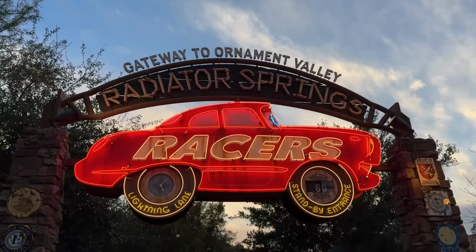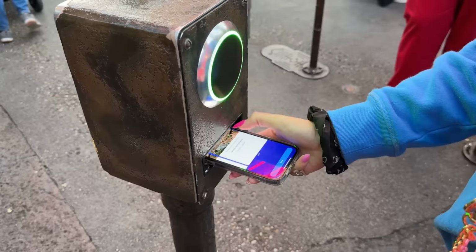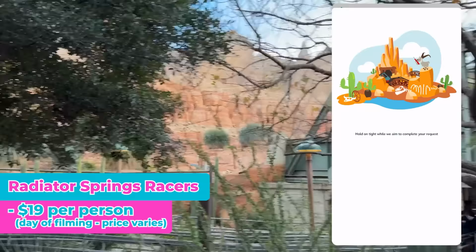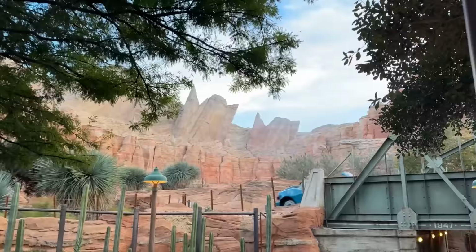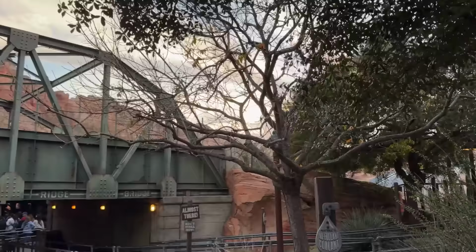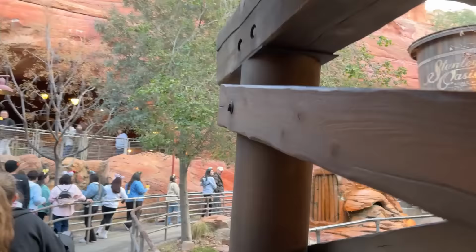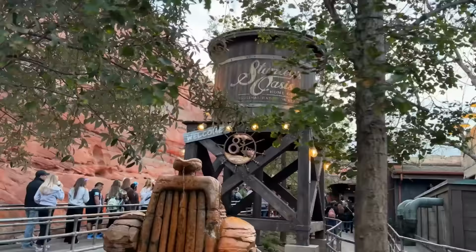As Molly mentioned, Radiator Springs Racers is the fancy ride here in Disney California Adventure, and we paid $19 per person for this attraction. It currently has a 60-minute wait, so we'll see how that compares for our experience. It has a 40-inch height requirement, and this attraction is everything that Test Track wishes it was. And by that, I mean, it uses the same ride technology that's found on Test Track, but also includes great theming, a dark ride experience, and a fantastic story. So, what I'm saying is, Test Track, step your game up.